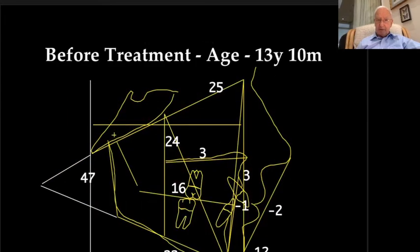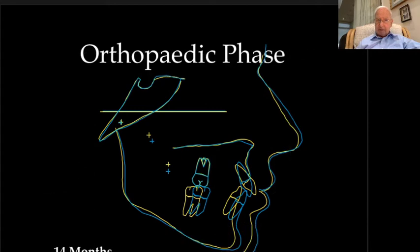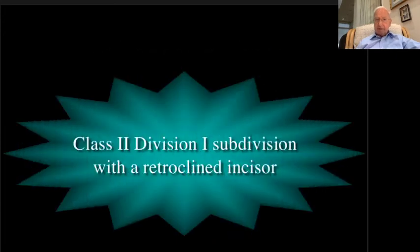1 year later. This is the cephalometric tracing before treatment for this patient, a single proclined upper incisor, and there is mandibular retrusion with a full unit distal occlusion. The superimposed tracings show a favorable improvement in the profile with a small mandibular advancement. This is another variation on the Class 2 Division 1 subdivision, malocclusion with a single retroclined upper incisor.